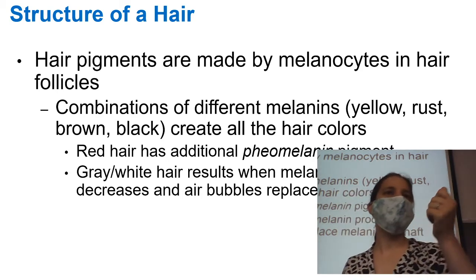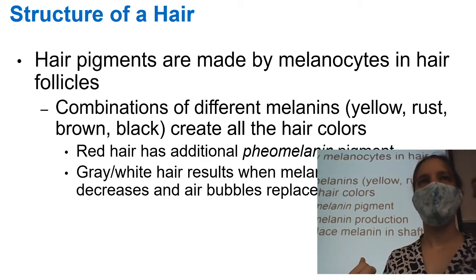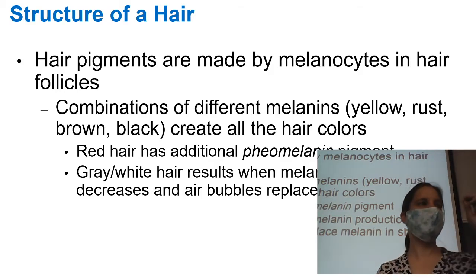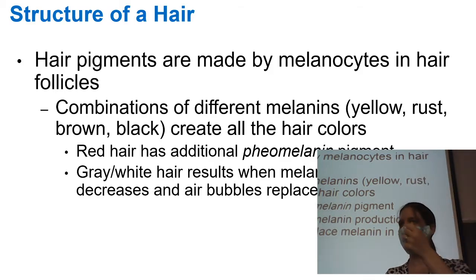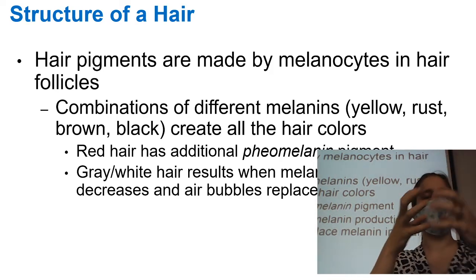I don't know if you know this, but often gray hair is thicker than hair that's normally pigmented. If you're starting to get gray hairs, you might notice. You'd be like, huh, it feels a little bit thicker. It's because you start ending up with air bubbles in there as well, and that adds some volume to it.